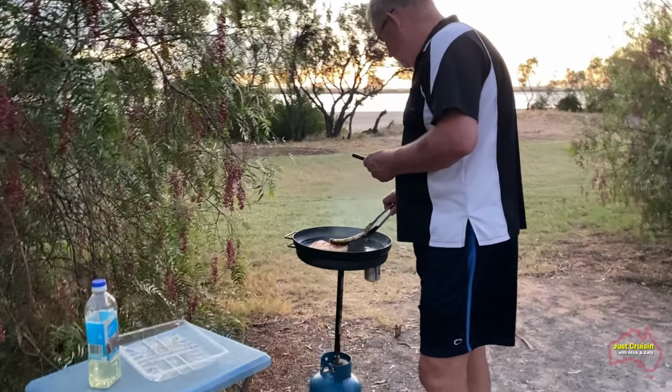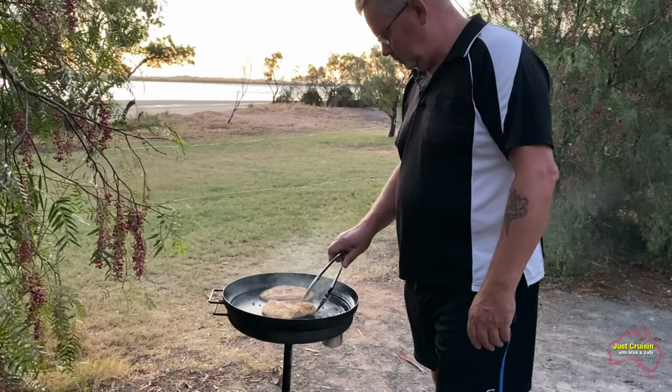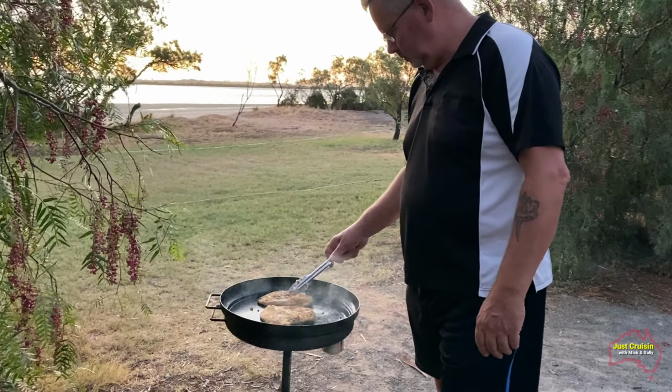Back at the caravan park, it was chicken schnitzel cooked on our gas barbecue while we're waiting for the sunset. This gas barbecue we've had for, God, that many years, I've forgotten how long, but we've resurrected it on this trip, just to have something different other than cooking in the Weber all the time.